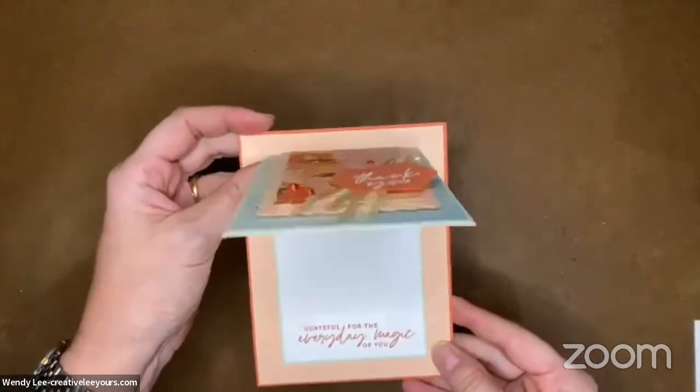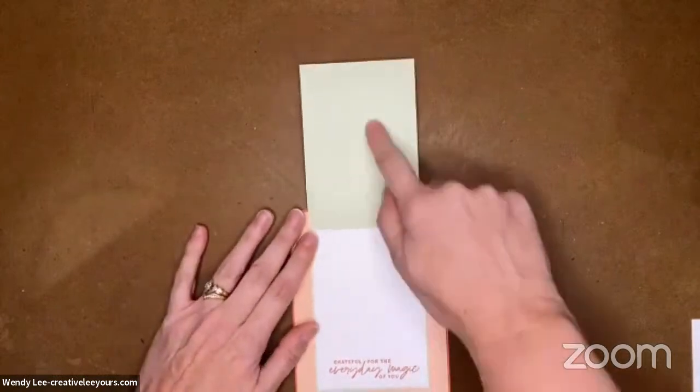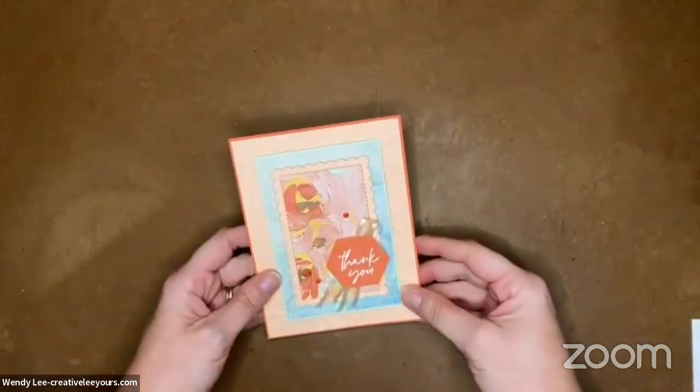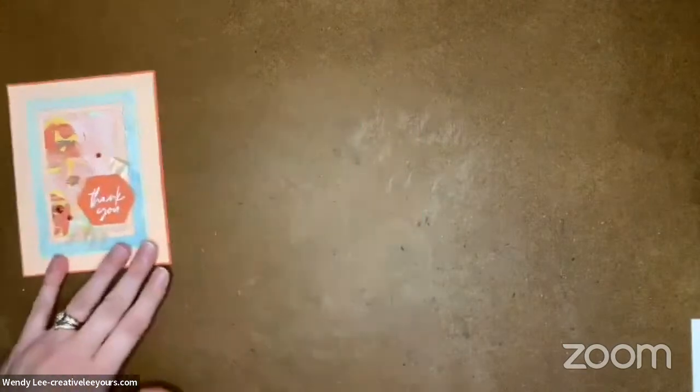Now, this is a great card. Well, I did not do this, but this would be great to use as a gift card holder as well. You could adhere the gift card here, or you could add a pocket on the inside very easily and turn that into a gift card holder. All right, let's go ahead and get started with our crafty fun.